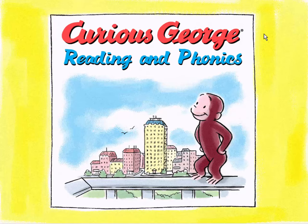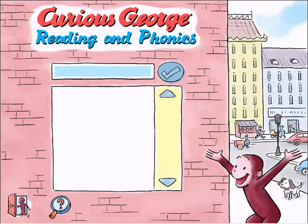Curious George Reading and Phonics. Welcome to Curious George Reading and Phonics. Please type your name in the box below, or if you've been here before, just click your name.